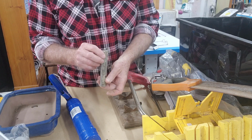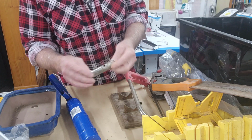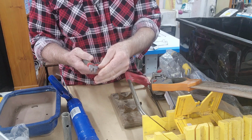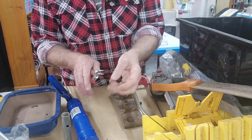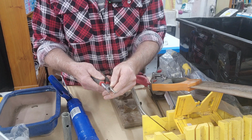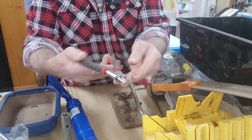That's a spark plug spanner, probably from a chainsaw or something. I'll put that in the dollar box. There's some Circlip pliers here. Again, I think they're a cheaper brand. I can't see an actual name on them, but they'll get $5.